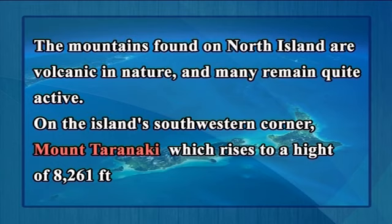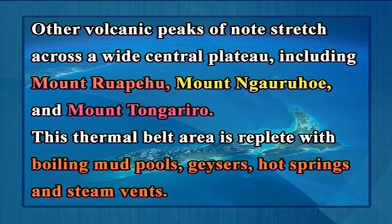The mountains found on North Island are volcanic in nature and many remain quite active. On the island's southwestern corner is Mount Taranaki, which rises to a height of 8,261 feet. Other volcanic peaks of note stretch across a wide central plateau, including Mount Ruapehu, Mount Ngauruhoe and Mount Tongariro. This thermal belt area is replete with boiling mud pools, geysers, hot springs and steam vents. Broad coastal plains ring much of North Island, and along its central western coastline, limestone caves, caverns and underground rivers are common.